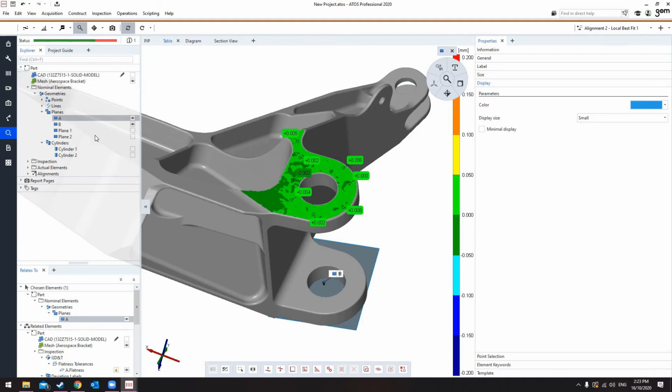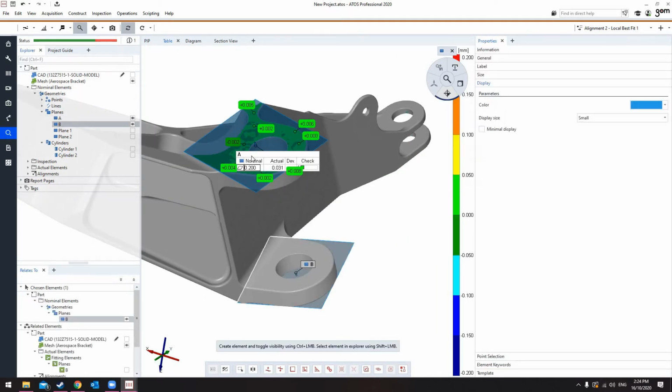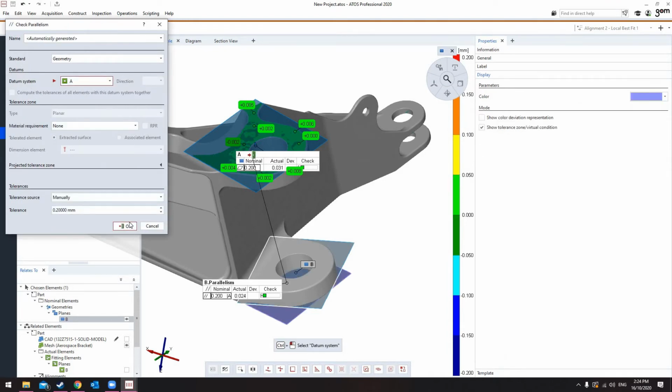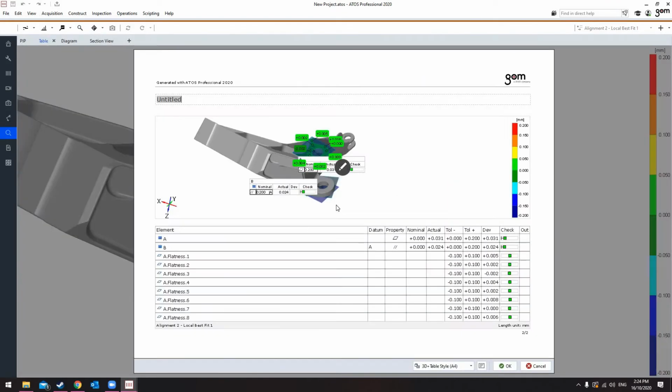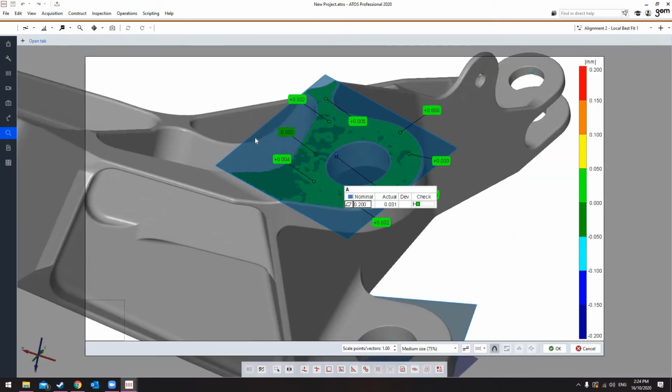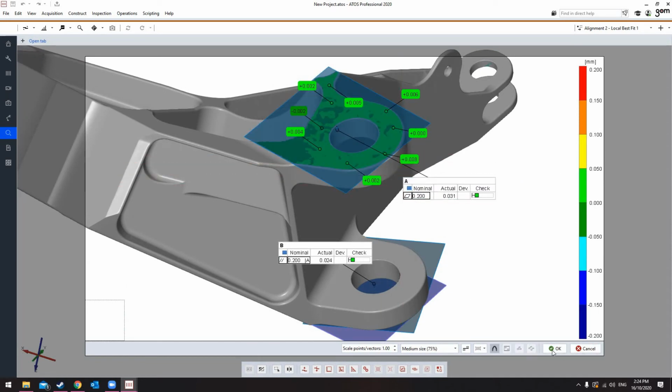And then selecting our two planes again, and select this bottom plane and do a parallelism check using the top plane as a datum. Report view there, 3D, adjust our labels, and now that can be exported as PDF.